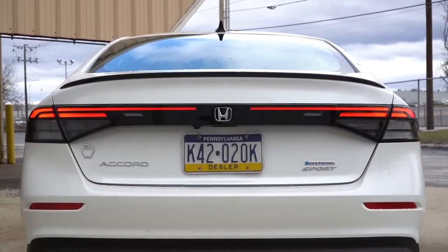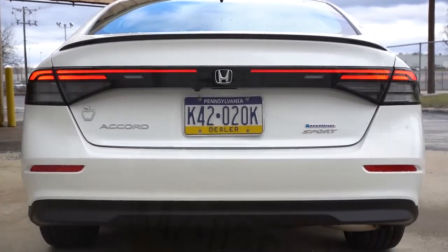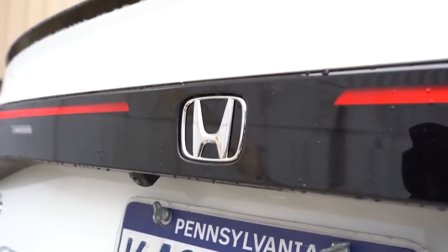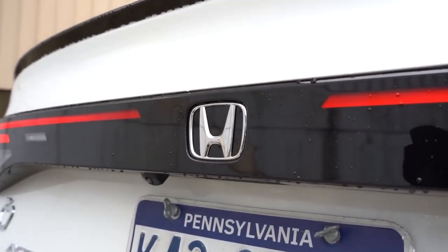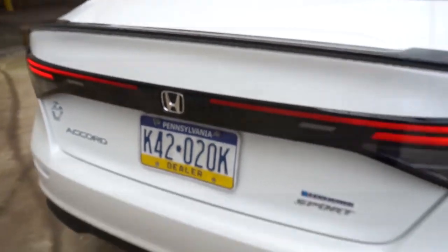But one thing that kind of surprised me, I remember usually Honda always had these massive logos in the front and the back, but this is a tiny little logo. This is like a throwback to 90s Accords right there. I don't know, I kind of like it. I like the tiny little logo in the back, so good job, Honda.